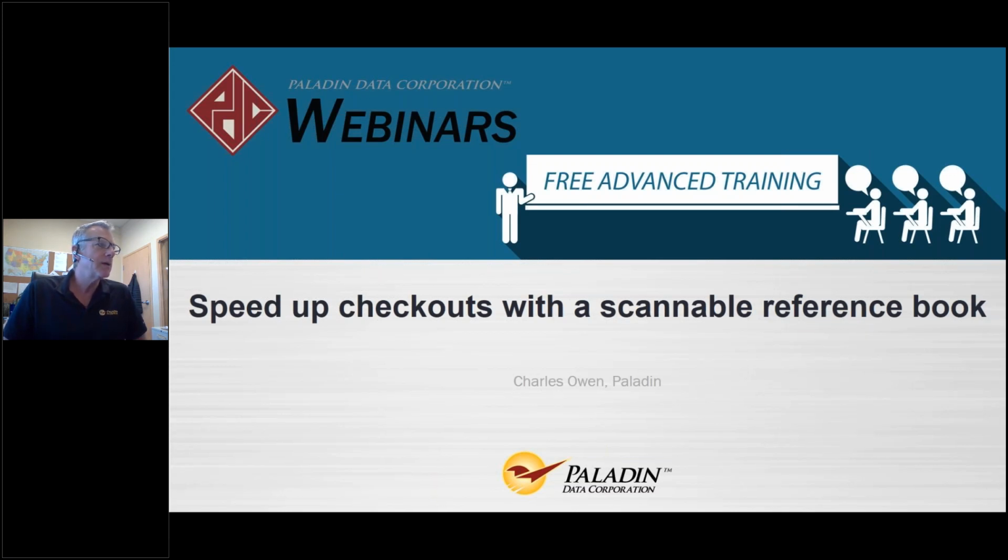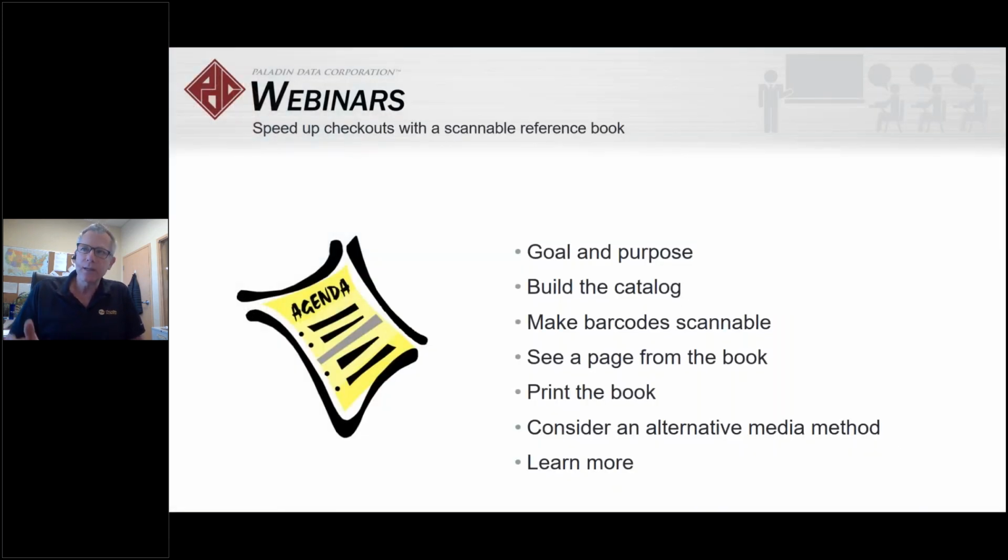Like I said, this is going to be pretty quick. We're going to talk about speeding up the checkout process with a scannable reference book. A lot of us have sticky papers all around our cash register that show different things that don't necessarily have a barcode, but we need to scan it or we need a number on it. Some of you go so far as to have a nice book next to the cash register, or multiple books. You might even get books from your suppliers or manufacturers. So that's what we're going to talk about: putting together a very quick access book and making it simple so that you can quickly get to the information you need, scan it, and get the customer through the line.